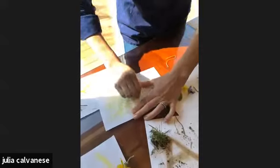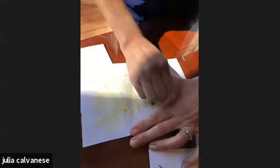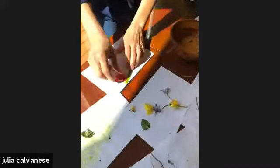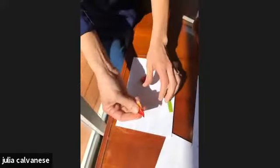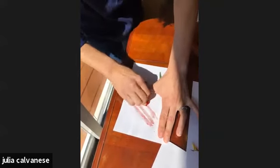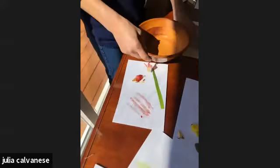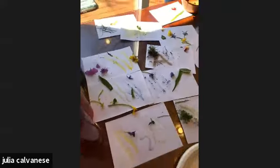Let's see what this big leaf is like. So now, those are all different colors that I chose. Over here, I have tulips growing. So I took one little petal of a tulip, and it's a color, a hue of red. Now what you can do is you can make a collage of colors.